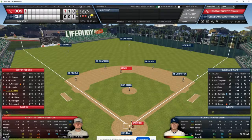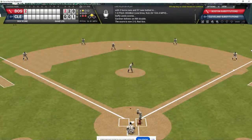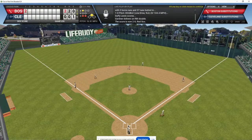Stepping into the batter's box, Larry Gardner. Gardner hitting .238, 3 home runs, 37 RBIs, 24 stolen bases. Lewis on second, a threat to steal. Steen is into his windup. And there's a line drive in the right field. That one's going to be off the wall on a short hop. Second run is going to score. Gardner's going to go into second base. He's going to go in standing. Didn't even have to slide. That's back-to-back stand-up doubles for the Red Sox, who take a 2-0 lead over the Cleveland Naps.